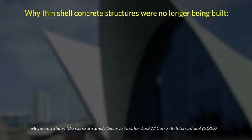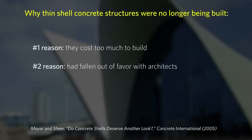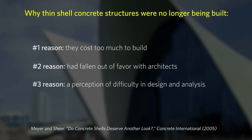Sure. In 2005, a study explored possible reasons for this lack of thin shells or vaulted concrete structures after about 1970. In their survey of practicing engineers in the United States, they highlighted three primary responses to the question of why thin shell concrete structures were no longer being built. The first reason was that there was a belief that they cost too much to build. The second reason was that they had simply fallen out of favor with architects. And finally, there was a perception of difficulty in terms of the design and their analysis.